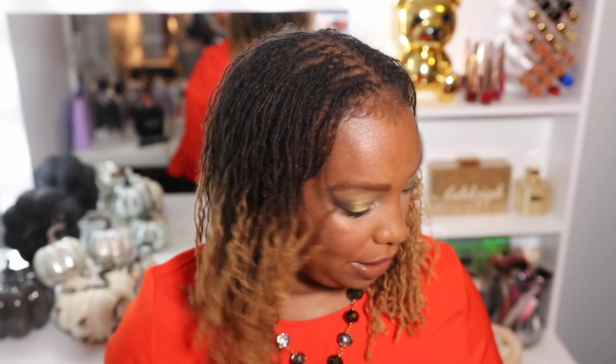by ColourPop Cosmetics. And for the lip, I kept it neutral. And I went in with this Fashion Fair lipstick in the shade Ganache. No lip liner. It's just a really beautiful shade. So that is the look.